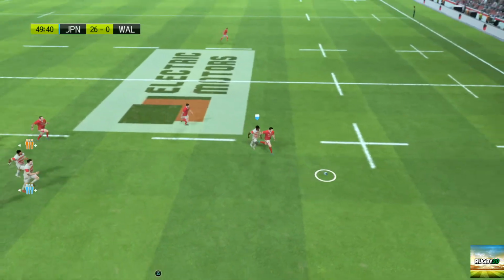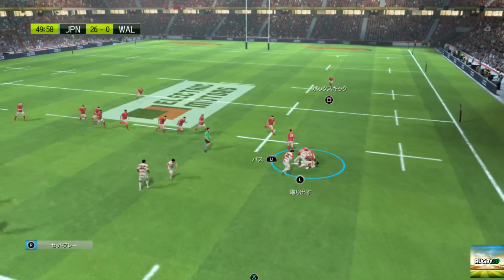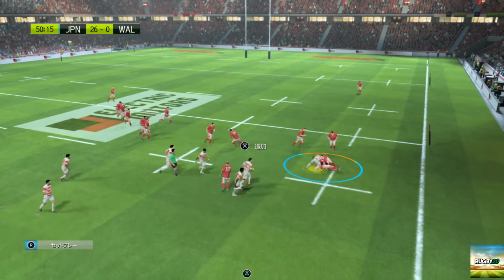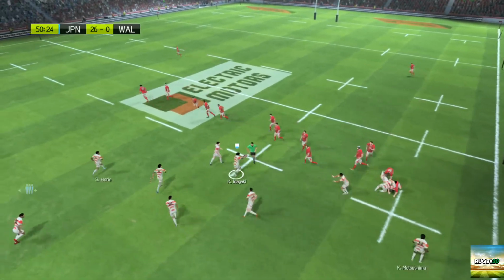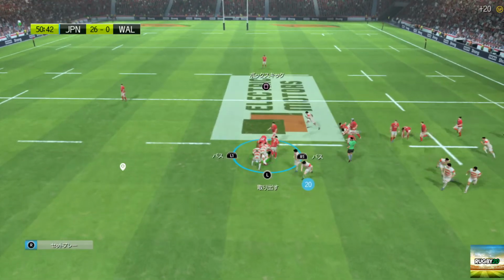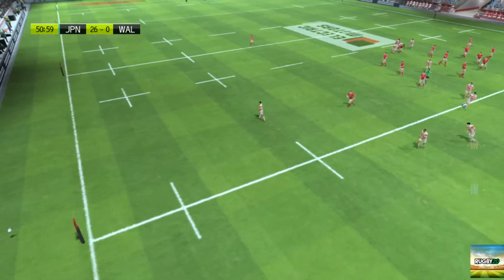He needs to go wide. They're going to work hard for the ball. They still control the ball and can go wide. They have to get the ball to the winger. They've managed to keep possession of the ball. Ruck forms. Japan managing to keep the ball. A poor pass by Maffei.